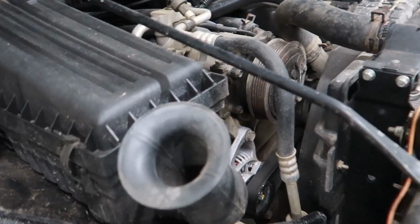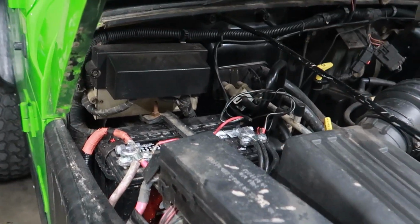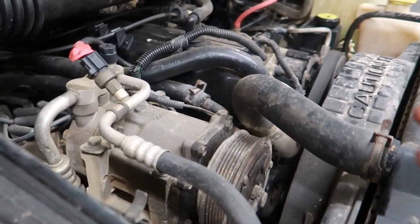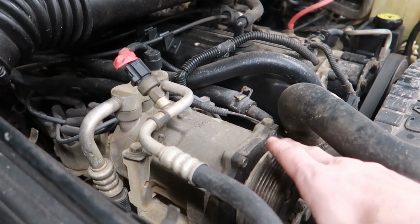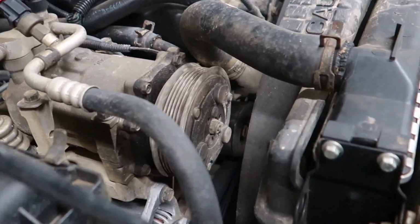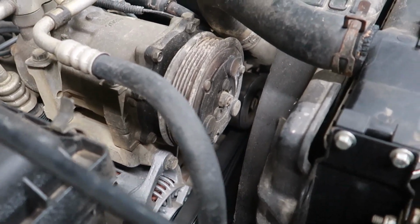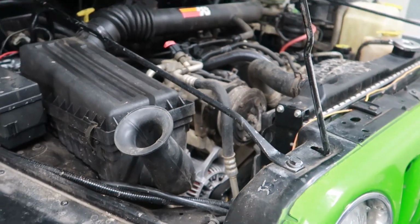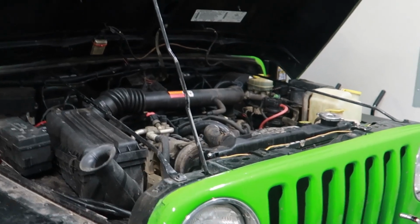I did go ahead and replace the alternator and the battery before we went out this weekend. Both of them were bad. This AC compressor, it sounds like the bearings are bad, and they did go ahead and bypass the compressor with a new belt. So I did go ahead and order a new compressor. So it will be here hopefully this weekend as well, and I will go ahead and get that switched over.